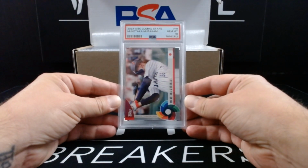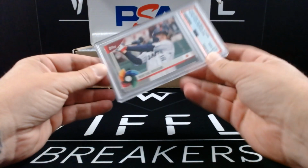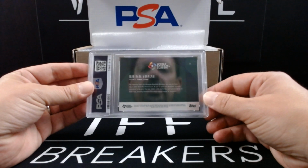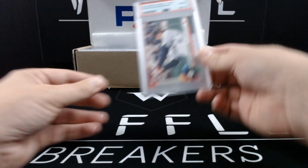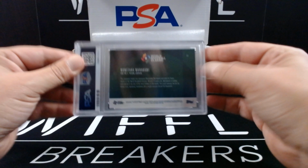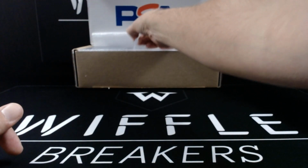Ooh, another World Baseball Classic. Munetaka Murakami. This one also got a Gem Mint 10. That is such a sweet looking photo for what is surely to be a superstar in the MLB. We are on a roll. We got another one. That's a 2 for 2. I'm the Murakami. Pink. That was a pretty cool set. I know Jacob loved it.